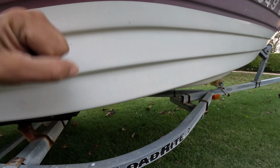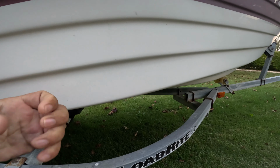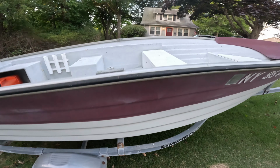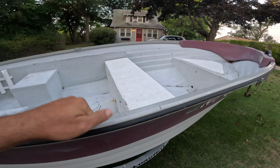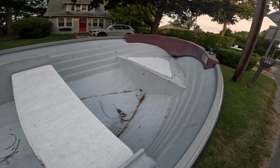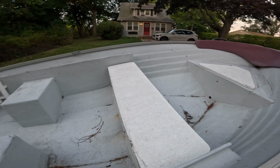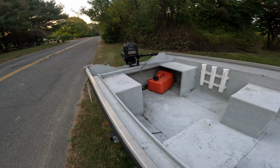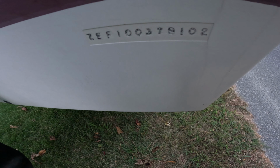You know what? I'm an idiot. This is fiberglass. This is not aluminum. So there's definitely aluminum here. The inside is aluminum. I got to do a little research on this boat, guys. Sometimes the material gets me, you know. Yeah, and the running surface of that boat was definitely fiberglass. It looked like aluminum built into the cap.